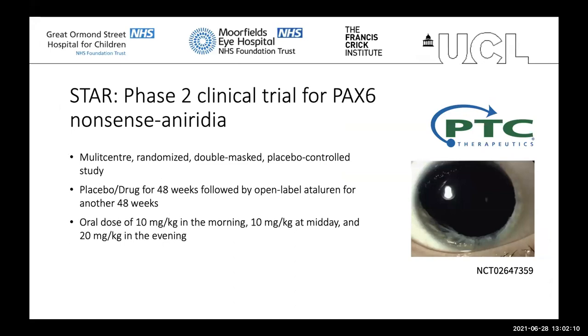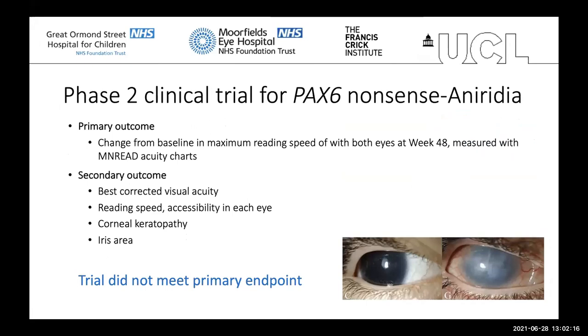But unfortunately, the clinical trial failed to meet its primary endpoint. And the primary endpoint was a change from baseline in maximum reading speed with both eyes open at week 48. Secondary outcomes were best corrected visual acuity, reading speed in each eye, corneal keratopathy, and iris area.